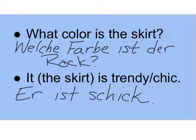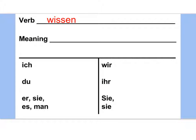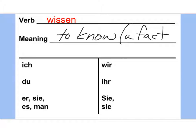Eigentlich nicht. Okay. Verb T. So what does wissen mean? To know. Yeah, we just talked about this earlier. Okay, so this is when you're talking about to know, like a fact. If you're talking about knowing a person or knowing a city or something like that, then it's kennen, so it's a different verb.